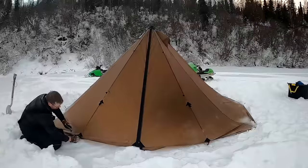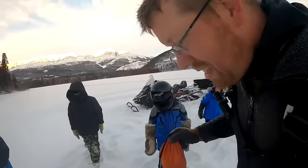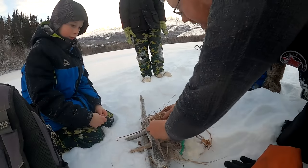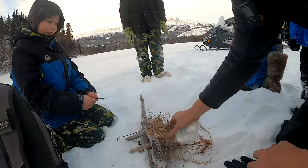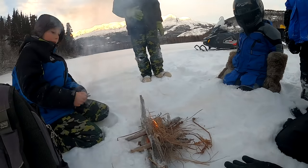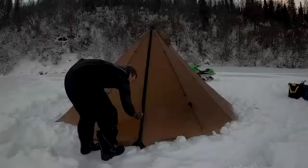You guys starting a fire over here? Let me give you a little help. Cotton balls with Vaseline, that's what you want, man. Put that right under there. Oh, you're good. Wow. Yeah, it's good, and it'll burn for a while because of the Vaseline. You better get some more wood on top of that.